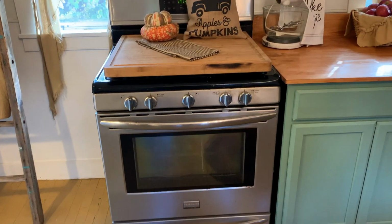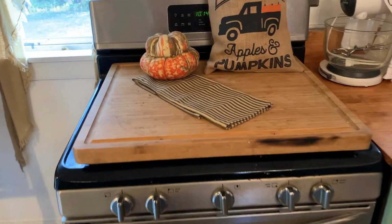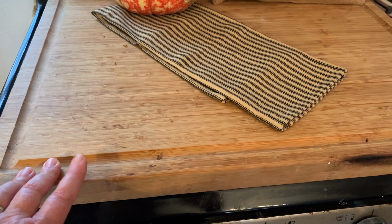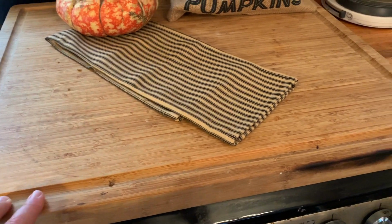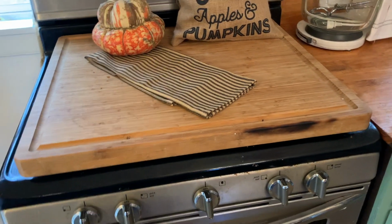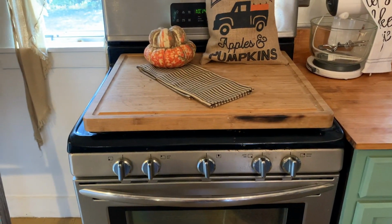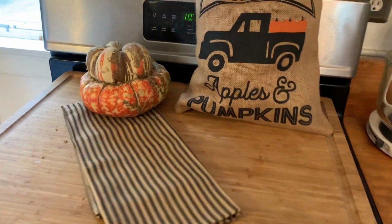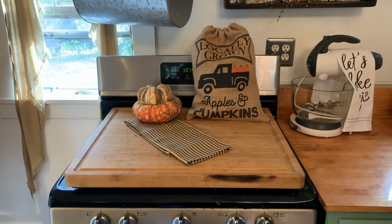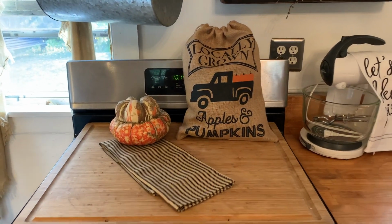So we have a gas stove here, and what I did was I just covered it with a cutting board that I had. This is something that came on a cart, and I decided I didn't want to use the cart in the kitchen right now. So I'm using that in the barn, and I just took the cutting board off of it, and it was about the size of a stovetop. And so I just put it on top of the stove to hide all the ugliness. And then of course I had to decorate it.